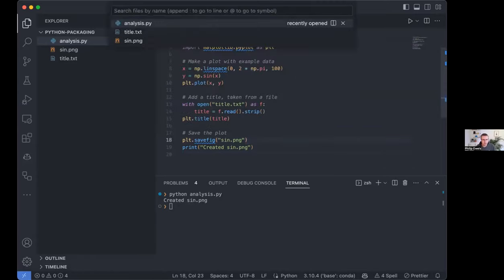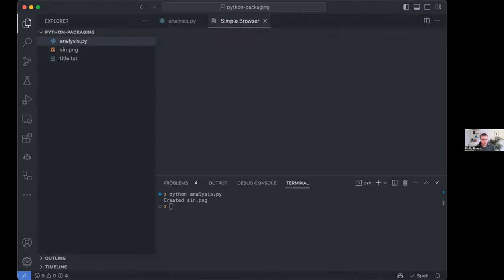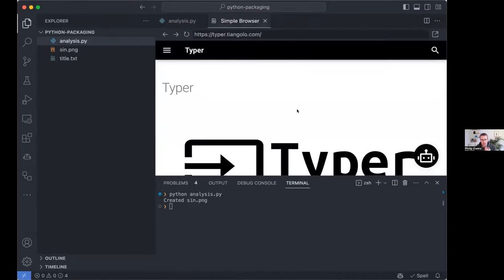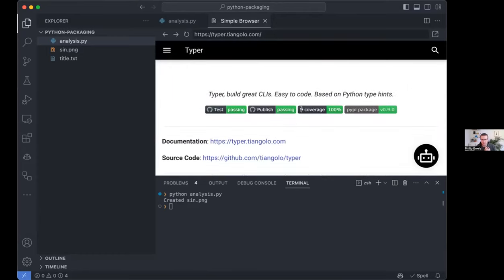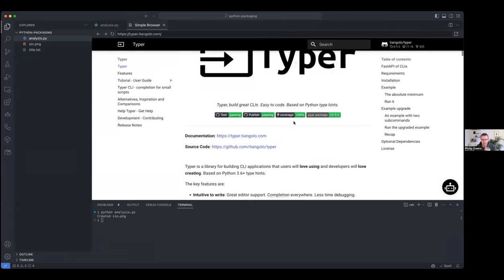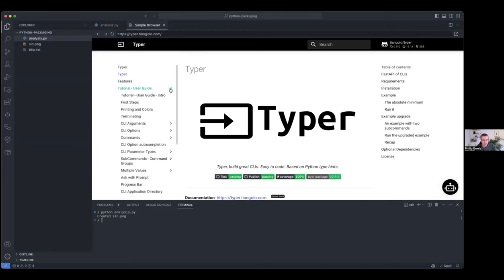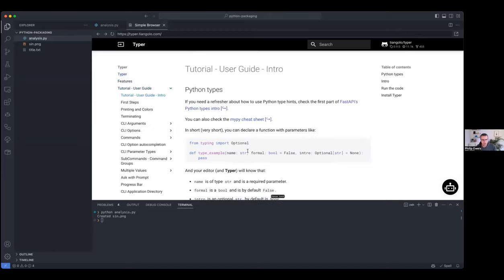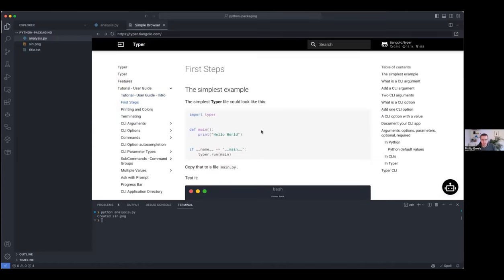So if I just use the right browser, this is the URL, typer.tiangolo.com. Gosh, it's quite big. I'll just make my window bigger for a second. So I'm not reading anything here, just showing what the website really looks like. It's got a really good website. It explains a lot about how to use it. You can click through the tutorial here and it tells you about everything that's happening, why it works the way it does, and how to build something. So we can start off with the simplest example.